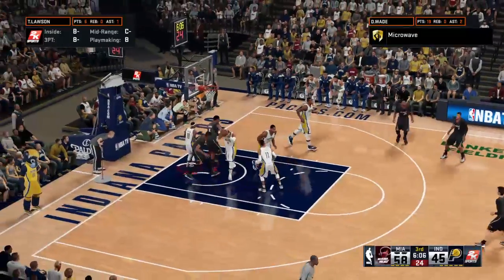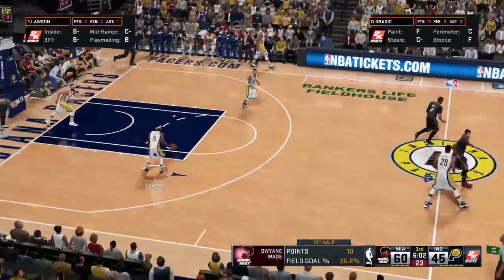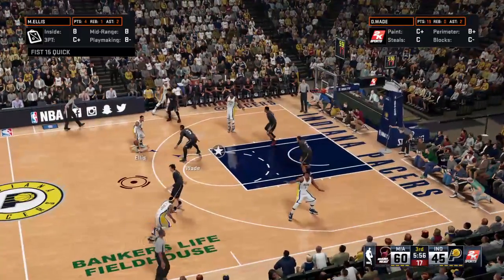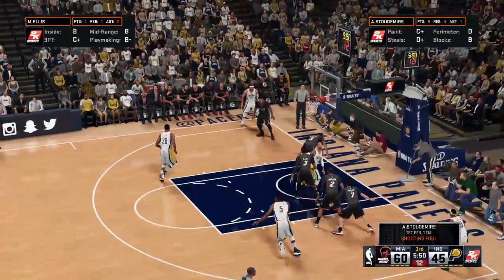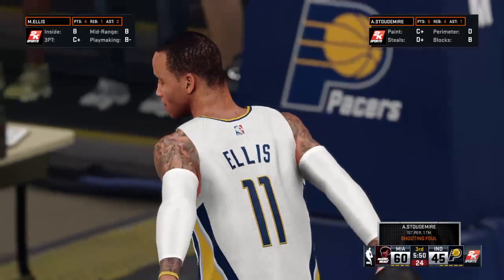And the basket by Wade. And now we can see them really working it inside. Yeah, quality looks at the rim. That's fueling this run. Ellis with it. And foul called as he misses. He'll go to the line and shoot 2.